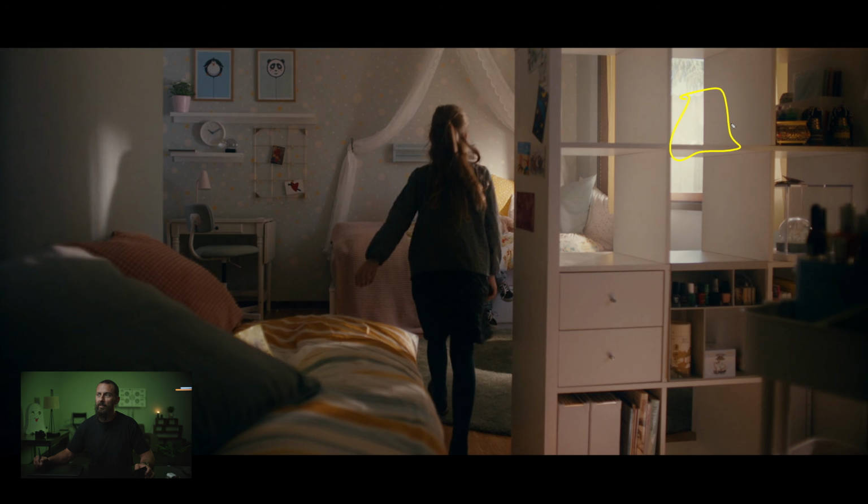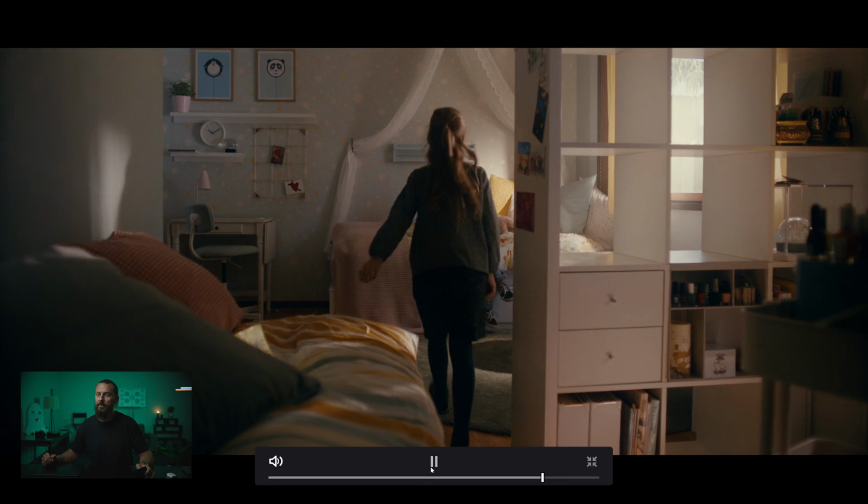And so to do this one, you just have to be far enough back with the lamp that you can't see it in this shot. If you just walk it back this way, then you can shine it in here. And you see she walks right through it.